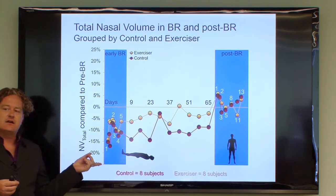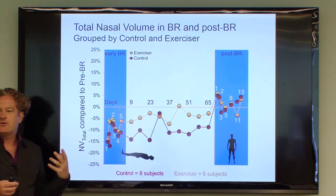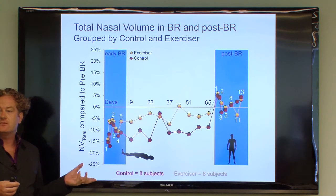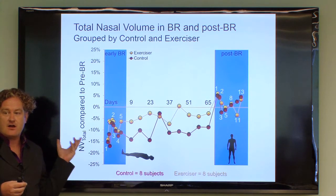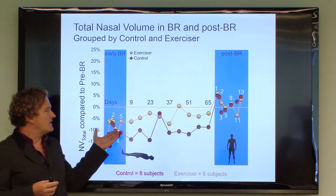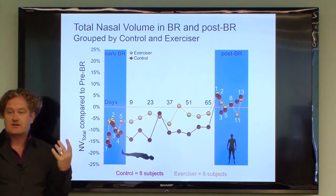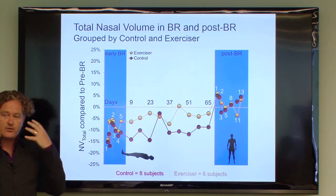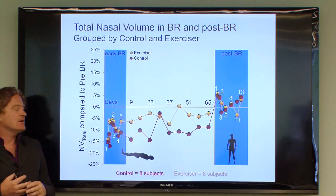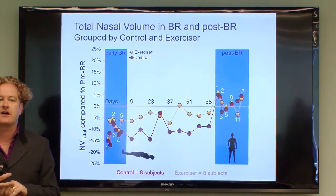This is telling us that for our patients in hospitals, or anyone who's bedridden for a long period of time, a little bit of exercise, or maybe a lot of exercise, is going to help with their bed rest. Certainly in terms of nasal stuffiness, we know this is what it's telling us, but we expect that in the head, with all the organs, the eyes, the ears, a little bit of exercise is going to certainly help with being bedridden for long periods of time on Earth.